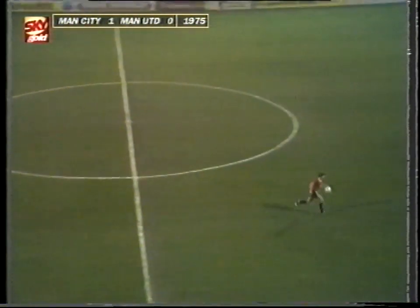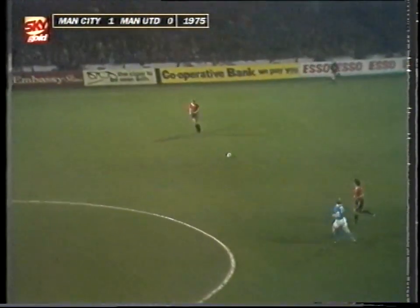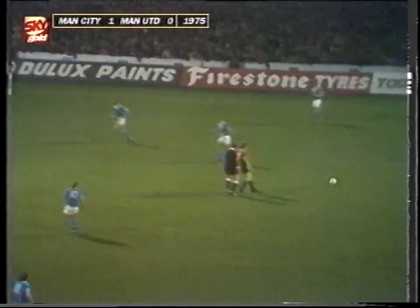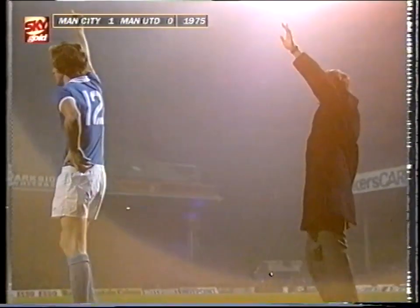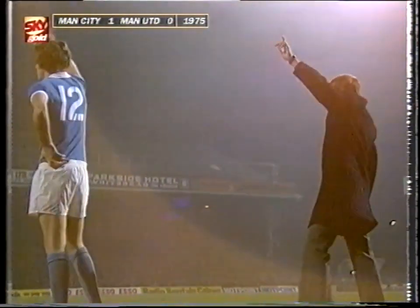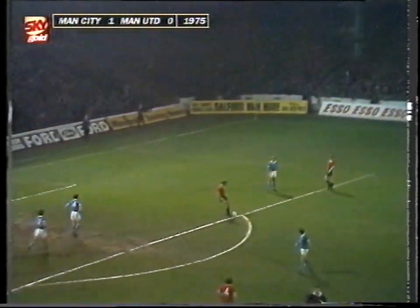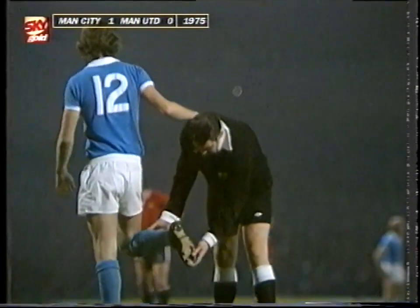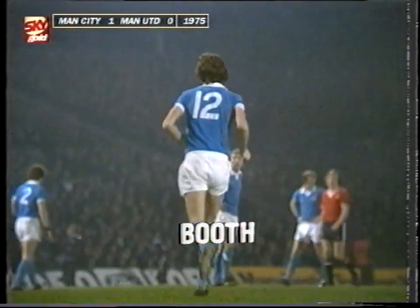Tewitt. Didn't take the moment to look up. Boozer for Bakken, who was involved in that challenge with Bell. Free kick has been given. Tommy Booth waiting to come on. So sadly for Manchester City, indeed for the game, we've seen the last of Colin Bell tonight. The challenge that caused the injury was not seen as a foul by the referee.